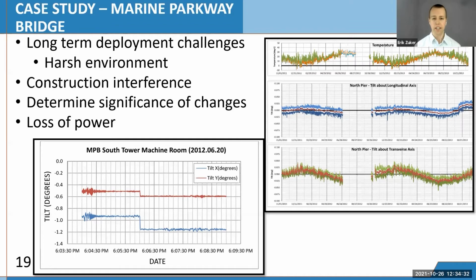Determining the significance of changes when they're observed can be a challenge with structural health monitoring. The plot on the right shows the typical dashboard that we utilize in the Excel macros. The top plot is temperature.